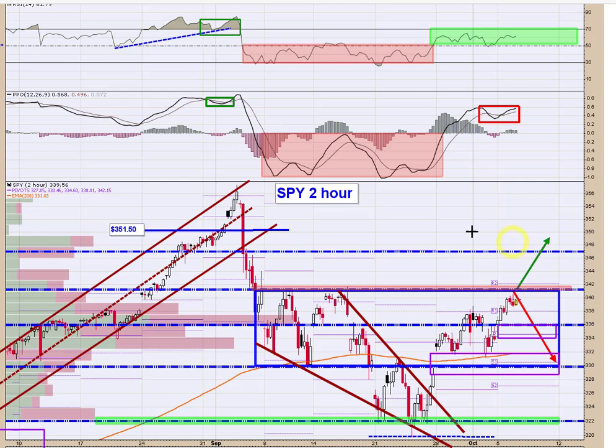Okay, let's dive right in, starting with the SPY 2-hour chart. This morning we had a reach up and touch of this 341 area, which was subsequently rejected, and we've come back down, kind of stabilizing right in here.